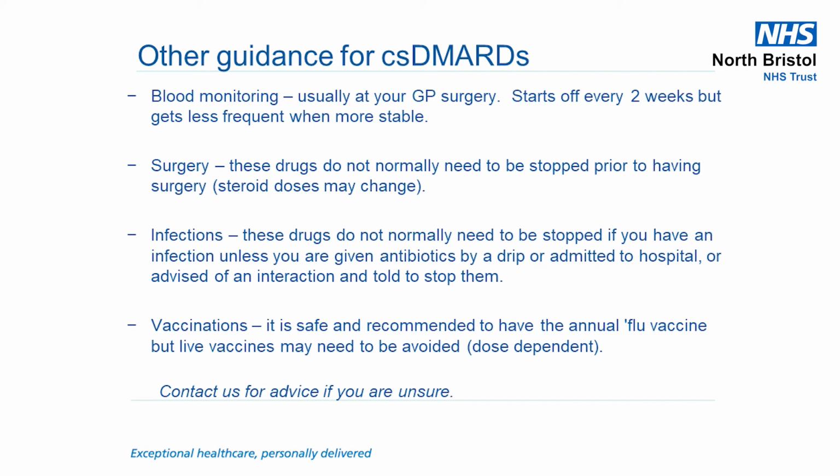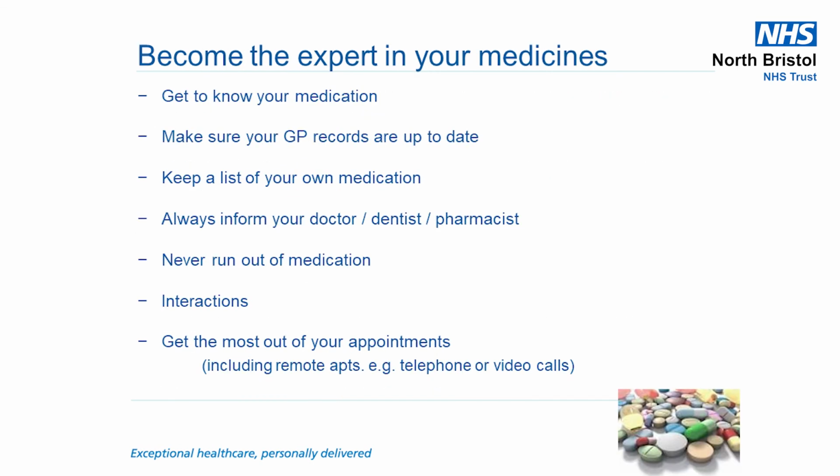These drugs do not normally need to be stopped if you have an infection, unless you are given antibiotics by a drip or admitted to hospital, or if you are advised of an interaction and told to stop them. It is safe and recommended to have the annual flu vaccine, and we recommend you doing this, but live vaccines may need to be avoided, and this is often dose dependent, and you can contact our advice line if you're unsure. This is the most important slide.